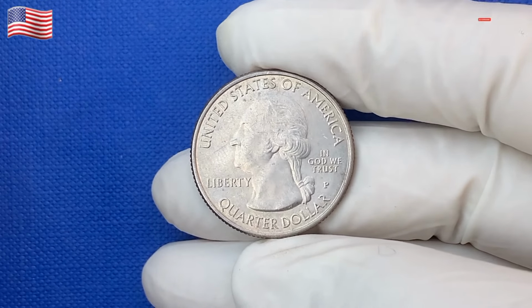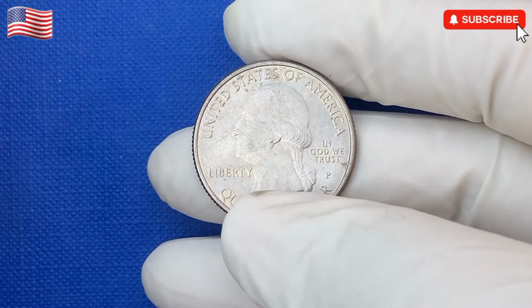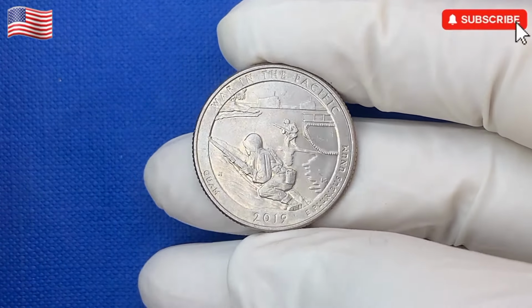In conclusion, the 2019 Washington quarter dollar, featuring the Frank Church River of No Return Wilderness, is a coin with both beauty and significance.